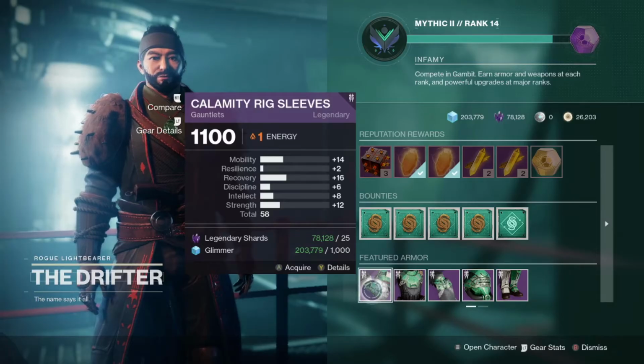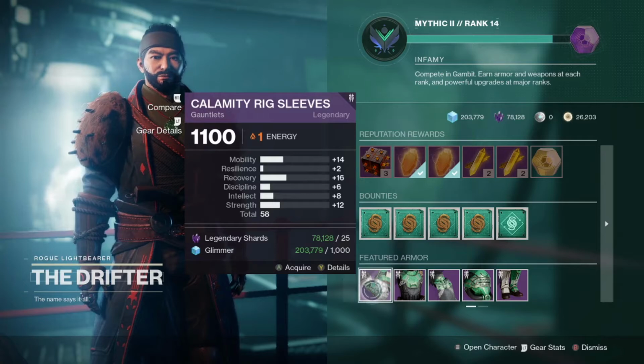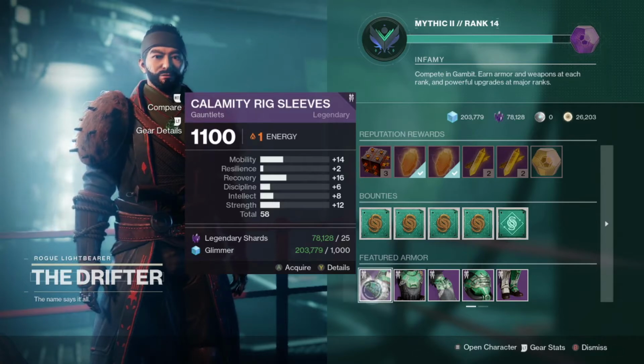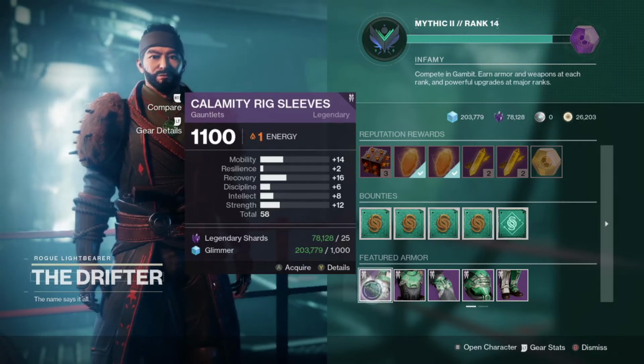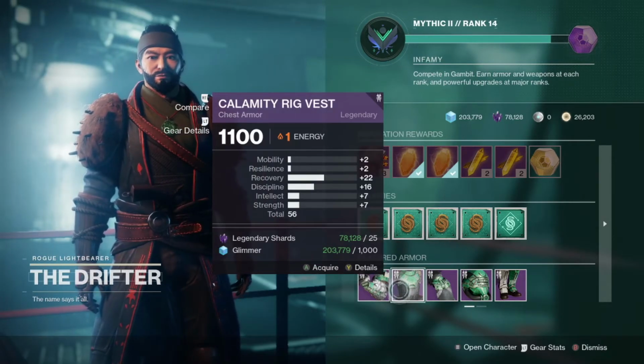For Hunters, Drifter has got you covered this week. I find every single armor piece he is selling to be at least worth mentioning. Starting from the gauntlets, with 14 mobility, 16 recovery, and 12 strength with a 58 total roll. Not quite the 60 plus I like to see when considering total stats as a positive, but a reasonably solid distribution of stats nonetheless. Next we have the chest piece with 22 recovery and 16 discipline.